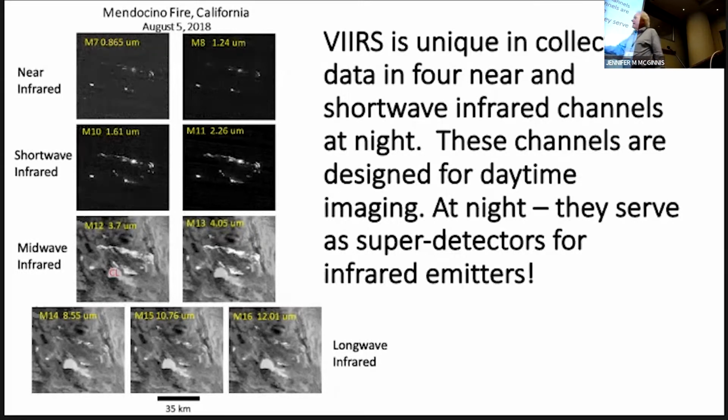You can still see those features in the midwave infrared, but they're obscured because they're mixed in with the radiant emissions of the Earth itself at that wavelength. And as you go to longer and longer wavelengths, those fire features begin to disappear, because you're getting off towards the long wavelength edge of their Planck curves.